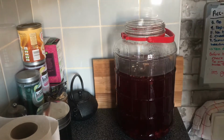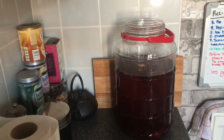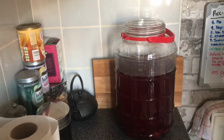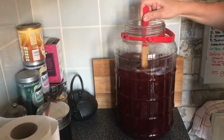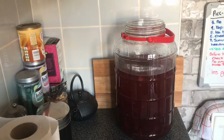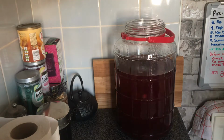So it was now time to add our brewer's yeast. Now you can get a wine yeast, but all I had was brewer's yeast. And the rule is normally 1 gram to 1 gallon as far as I've researched. But as I did use a bit more sugar, I did add about 1.2 grams. Now you leave it for 15 minutes to sit on the top until it starts to bubble, and once that process has happened, it's then time to give it a good stir in.